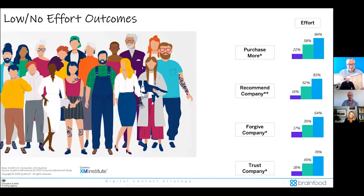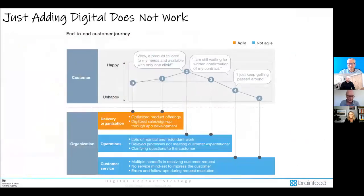So associated with our ability to deliver first-time resolution is also the point about making it easy. In other words, the path from where they choose to start to the outcome that they require is not full of barriers, complexities, having to do it more than once and all the rest of the stuff.